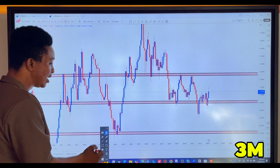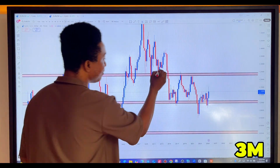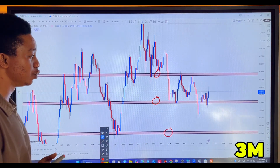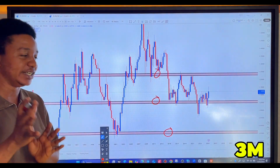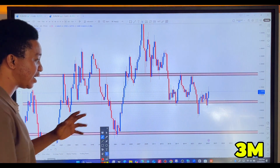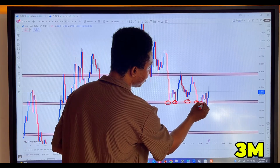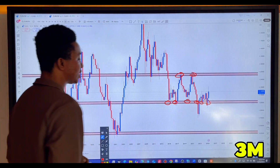Alright, so let's start. Now the 3 months time frame, we have the 3 months upper zone, the middle zone, and then the lower zone. Let's try and put meaning into a 3 months time frame very quick. Now over here, we have a strong level of buy pressure on this monthly support level and also a strong level of sell pressure as well.